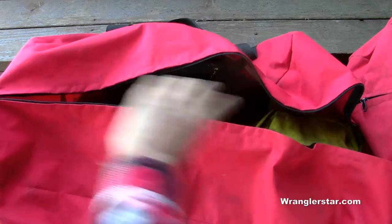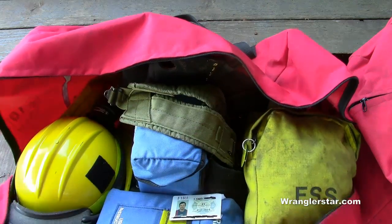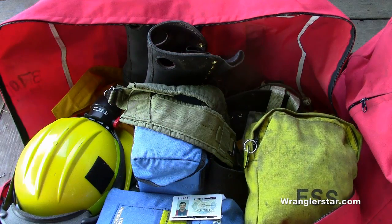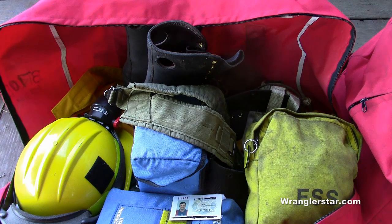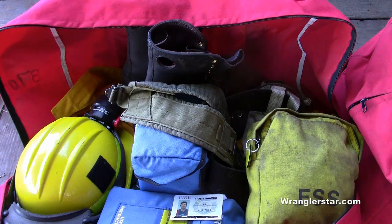Alright, well, fire season is really starting early. We've got a huge fire not too far from here in the city of Bend. Starting about a month or two early, so we are on alert. I could be receiving a call at any time. I'm always on call to respond, so I have to have my equipment ready to go out the door at any moment. So let's start from the ground up.